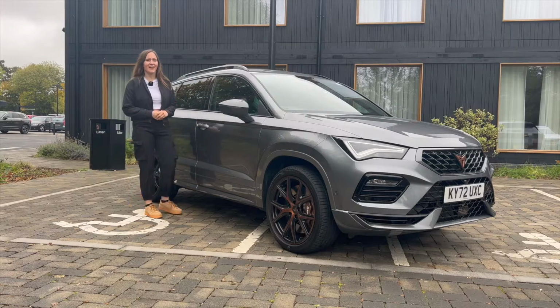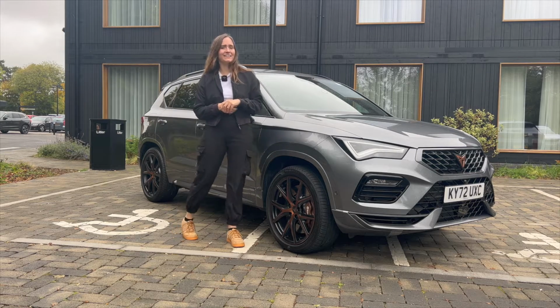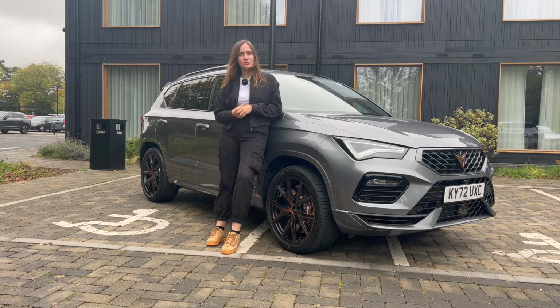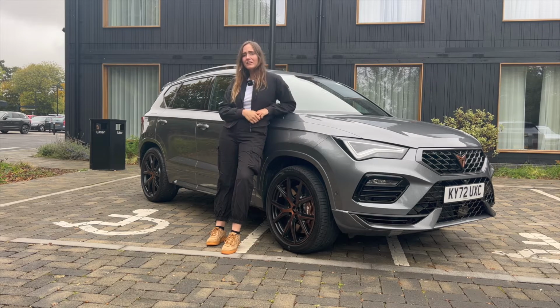Not only has the Ateca had a major facelift with lots of sharp edges and copper accent, it's also had a 2-litre turbocharged petrol engine with 300 horsepower and 400 Newton meters of torque, meaning even this heavy lump can go 0 to 60 in 4.9 seconds. What more do you need from an SUV?